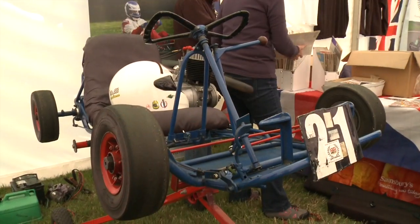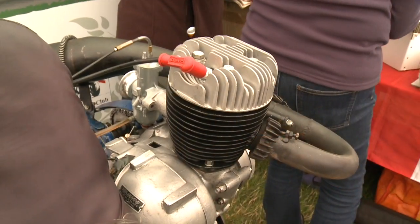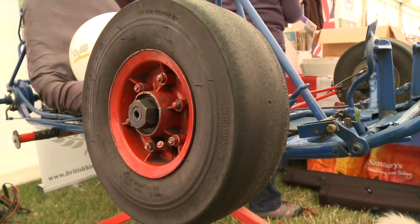Alan, just tell us a little bit about the Faster kart you brought with you today. It's a 1963 Faster kart. The original Faster karts were 1962, built by Barry Williams' dad. It's a 197cc Villiers engine with a 4-speed sequential gearbox. No bodywork, obviously, in those days. It looks really basic, this kart, doesn't it? It's one of the original ones. It started in the UK about 1959.